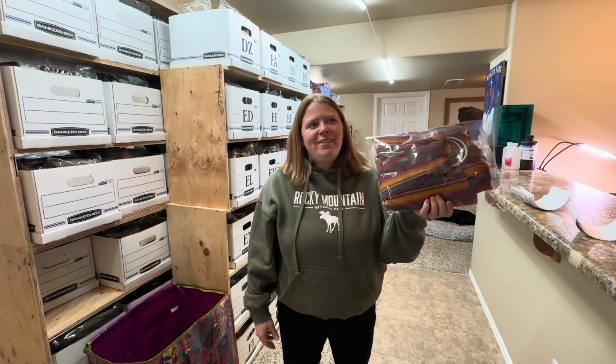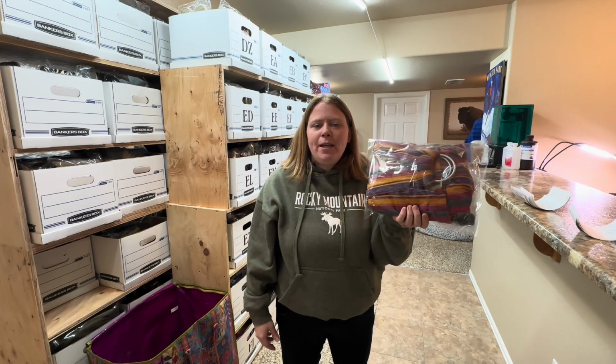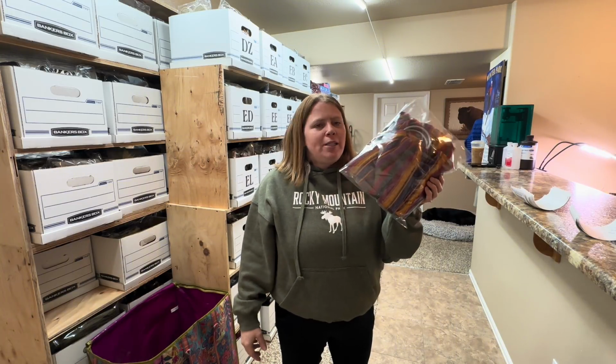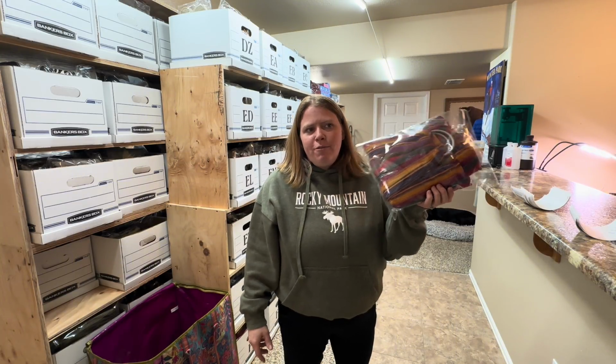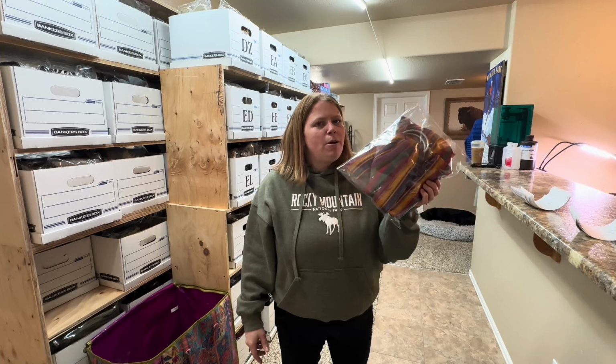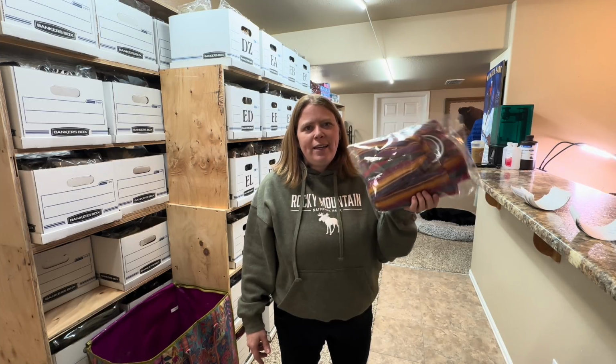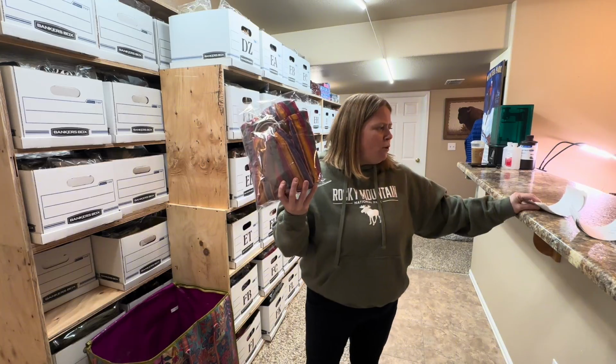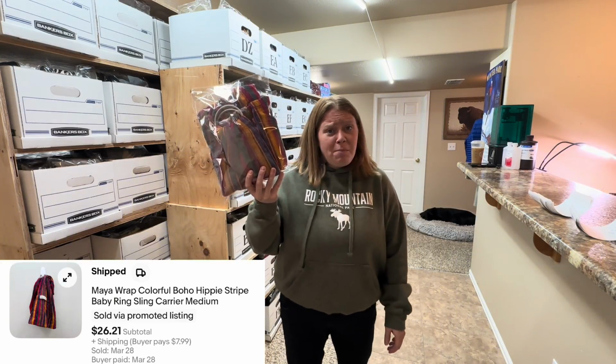Thank you so much. But yeah, I do take a lot of baby carriers to Once Upon a Child, but they don't take the ring sling ones. So originally I was going to just put this in my consignment bin for the fall, but I looked up comps and I saw the sell-through was good, and I saw some comps around $30. So that's about what I listed mine for, and it sold for $26.21 plus shipping. So I think that's great.